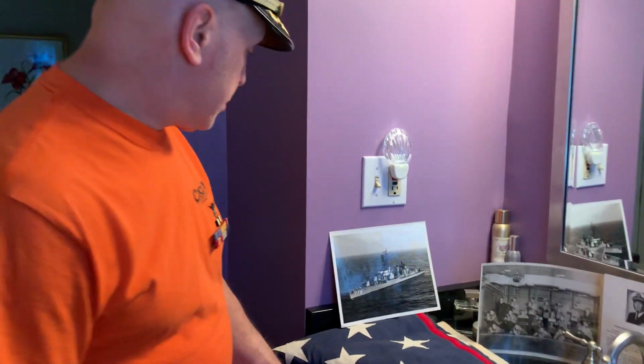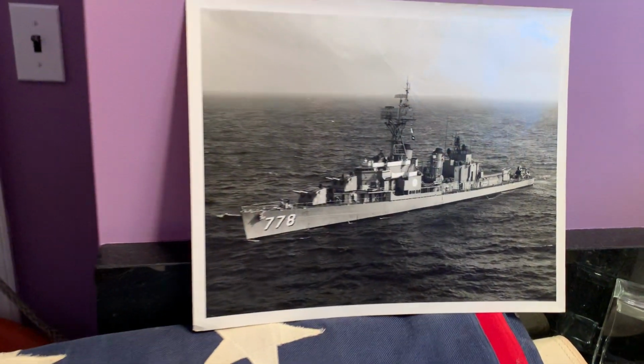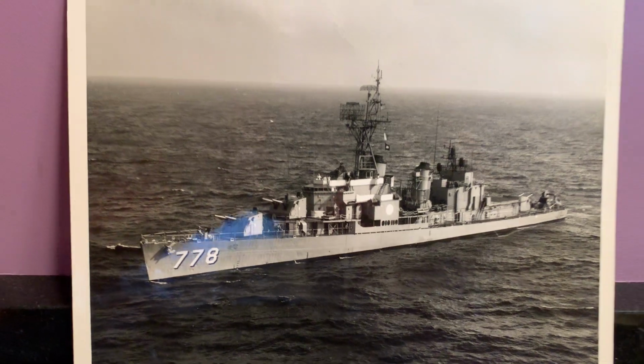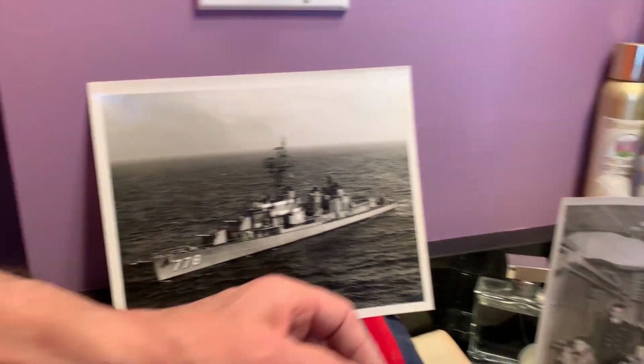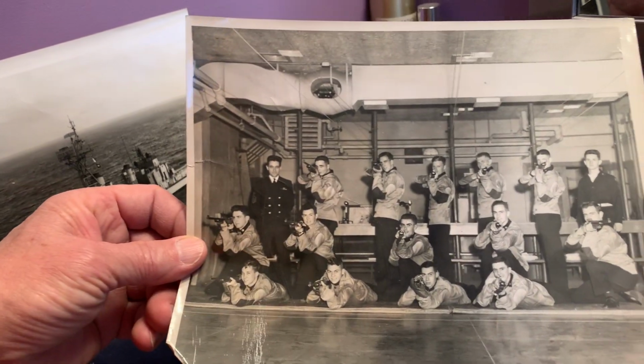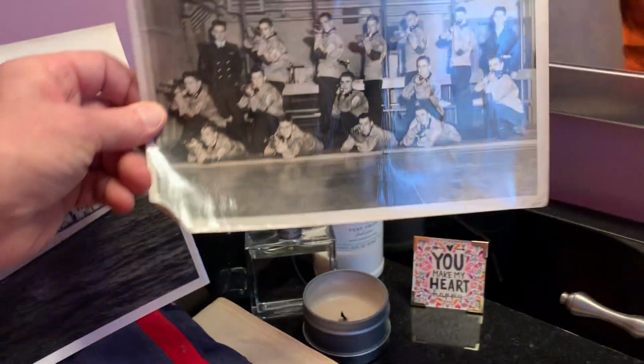So this is another ship that Dad was on. This is an actual destroyer, DD-778, the Massey. So some bigger guns there. This is the Rifle Club, my dad here in the corner taking some practice.